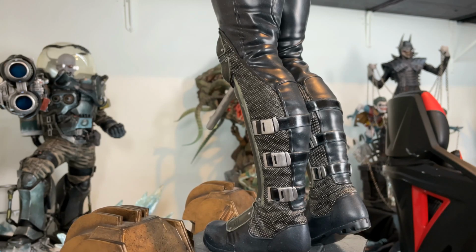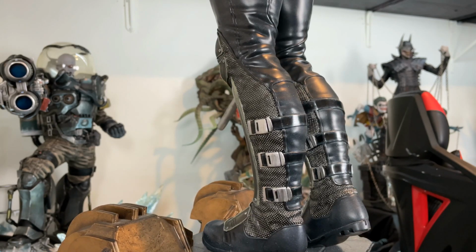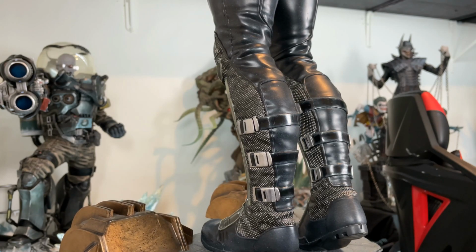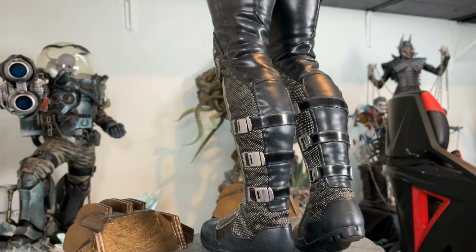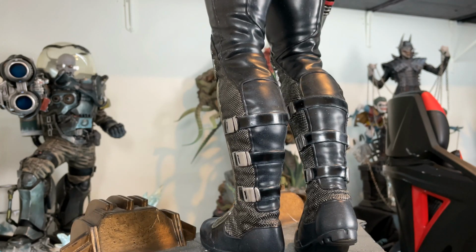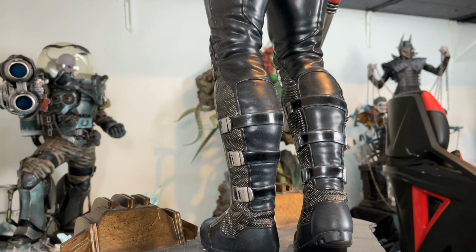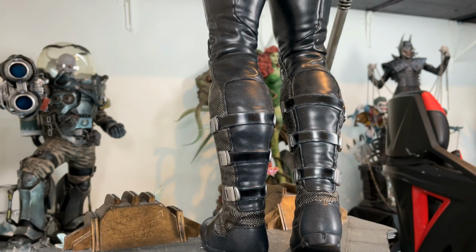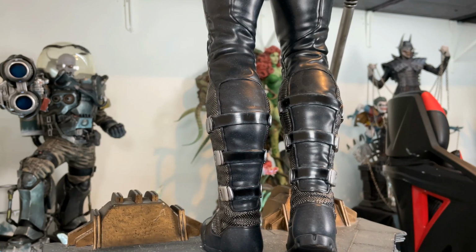Real nice. And then the straps go all the way around behind his calves, to the other side of the boot, really nice. Like I said, it has this chainmail in between the leather, from the armor in the front of the shin pad to the back where the leather part of the boots are. Really nice sculpt. Not too much texturing on the leather parts of the boots, but it's real nice and smooth, and it does look like leather. Pretty cool.